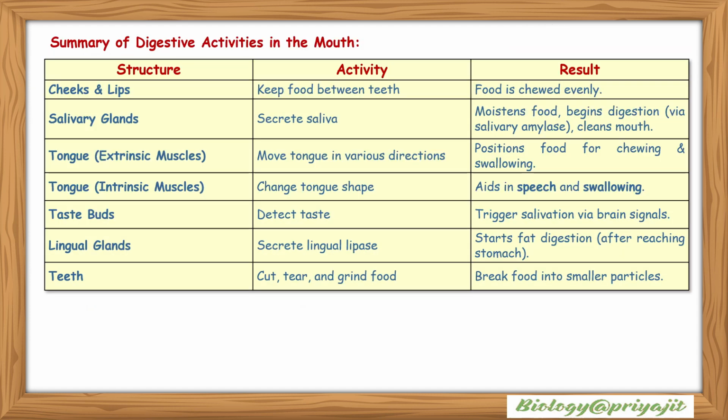Summary of digestive activities in the mouth. Structure: cheeks and lips keep food between the teeth. Result: food is chewed evenly. Salivary glands secrete saliva, moisten food, begin digestion via salivary amylase, and clean the mouth.